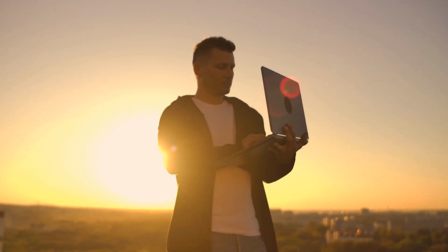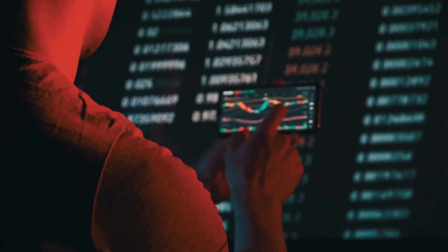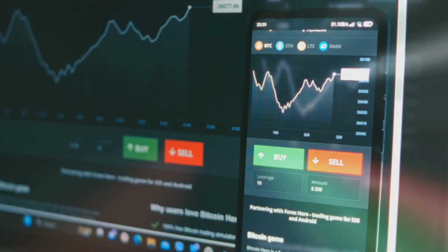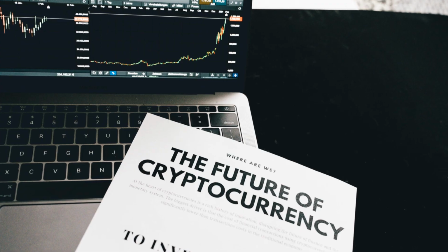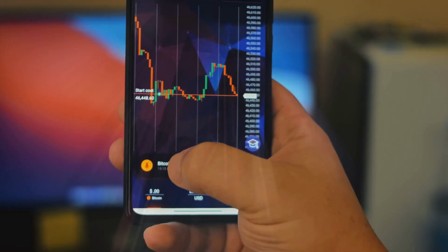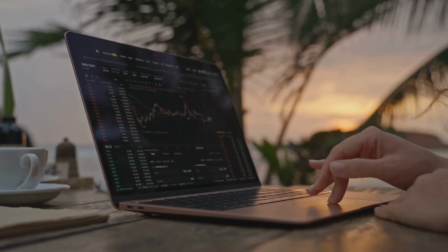Alright, let's get into something I'm really excited about for 2025 and beyond: AI-powered trading tools. These tools are revolutionizing how we trade and learn. Artificial intelligence can analyze massive amounts of market data. It can spot patterns and trends that humans might miss. This teaches you a more systematic, data-driven approach to trading. Instead of relying on gut feelings, you learn to look at the evidence. AI helps you make more calculated decisions. This analytical skill is incredibly valuable for any trader.